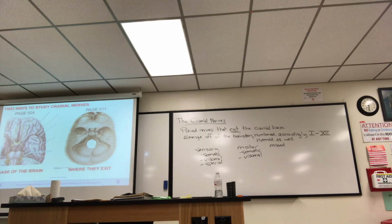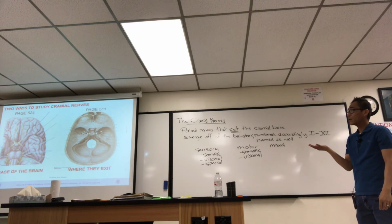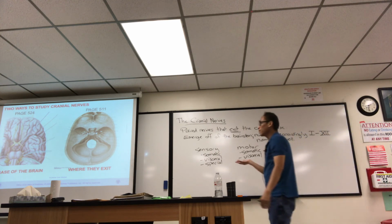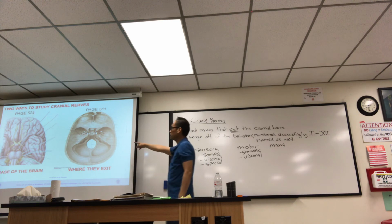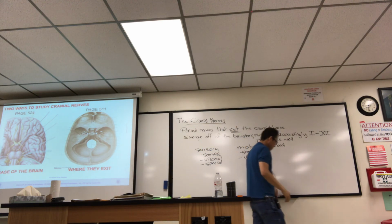In this next figure, I show you the picture from the previous slide, how they emerge off the brainstem, basically the bottom of the brain. The other way you could study cranial nerves is to study them where they exit. Okay? Oh, let me get a skull and demo.